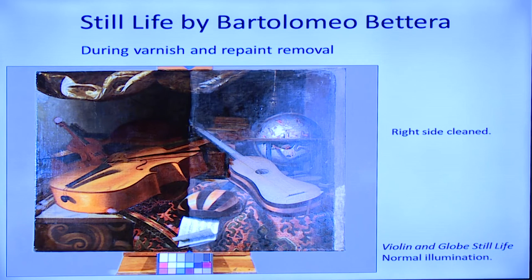Yes, we roll a lot of swabs. I mean, it takes you 1,000 swabs or something to clean this painting.